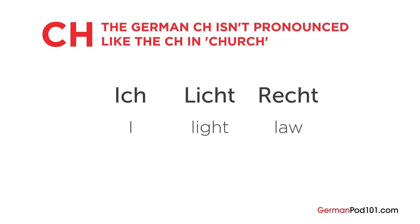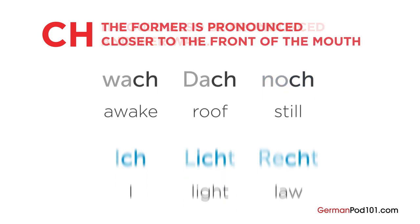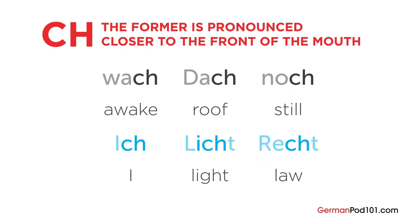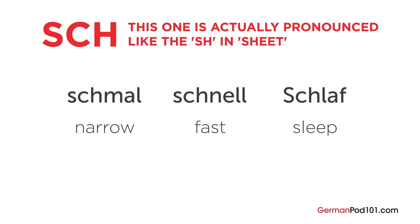The German CH isn't pronounced like the CH in church. Ich, Licht, Recht. It could also be pronounced another way. Wach, Dach, noch. The former is pronounced closer to the front of the mouth, while the latter is pronounced at the back of the mouth. Next is the SCH. This one is actually pronounced like the sh in sheet. Schmal, schnell, schlaf. Now that you have gained a better understanding of German sounds, let's take a closer look at some common mistakes and how to fix them.